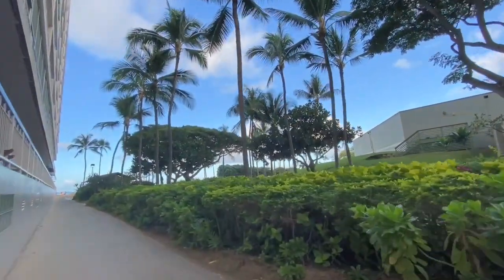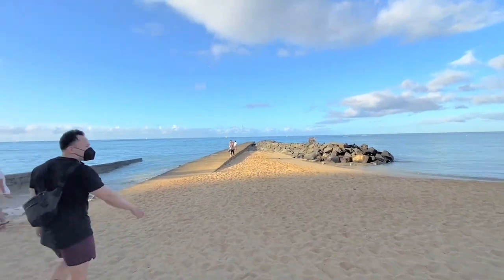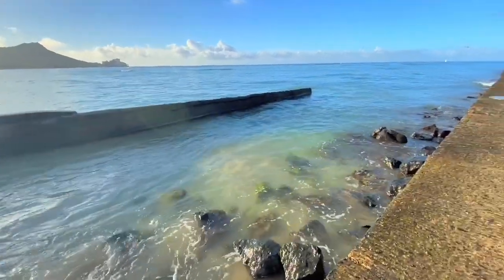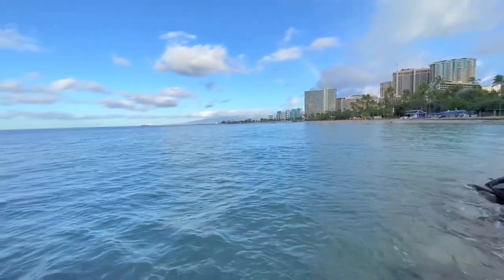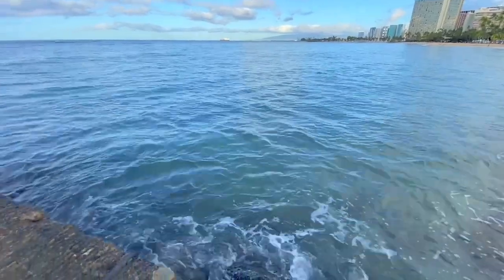It's close to 8 a.m. at Waikiki Beach. There's barely anyone here, so this is the perfect opportunity to explore and also take beautiful photos. I just love the calm, clear, warm water. You can see the high-rise hotels along the shore. Oh, I spy a rainbow.